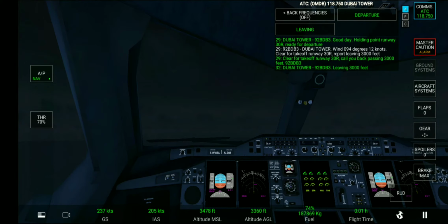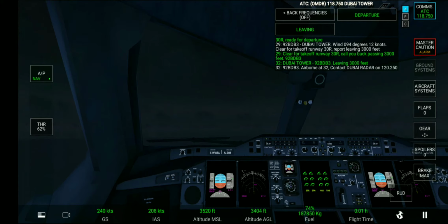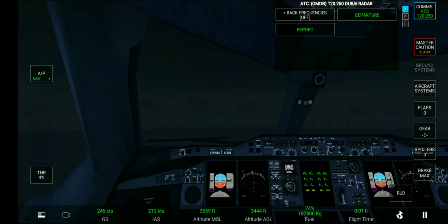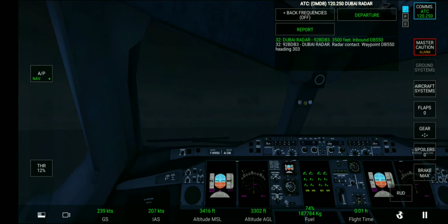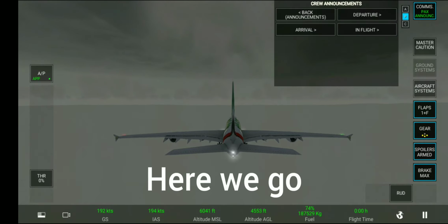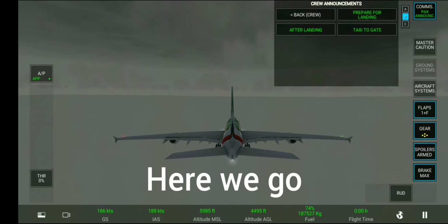Tower, leaving 3,000 feet. Airborne at 32, contact radar on 120.250. Radar, 3,500 feet, inbound Delta Bravo 550. Radar contact. Waypoint Delta Bravo 550, heading 303. 70 degrees, 7 knots. Clear to land runway 08 left.